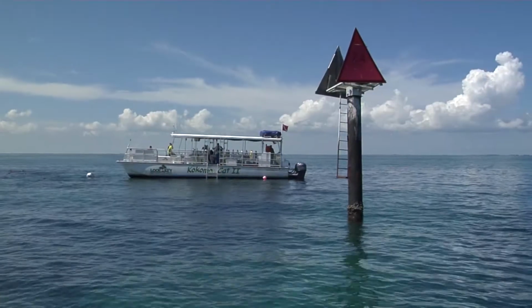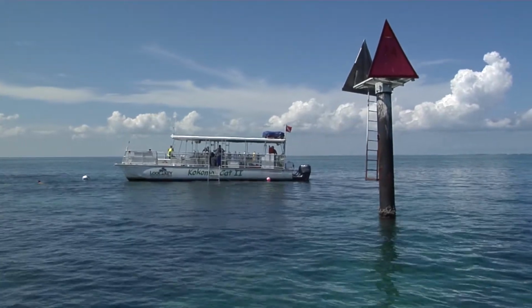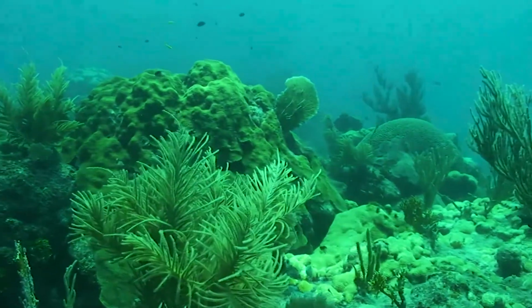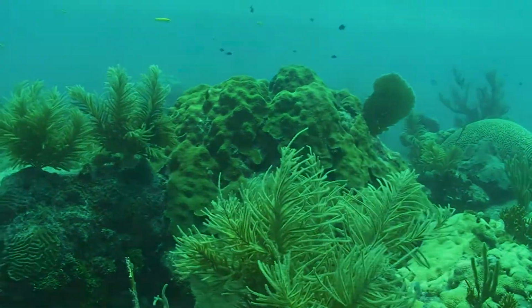It is of critical importance to the country that this is preserved because there's no place like it. It's the last of our real coral reefs, and so if there's something we can do that makes it better, like have sewers, I mean, it's really a no-brainer.